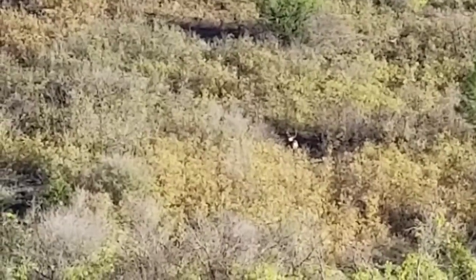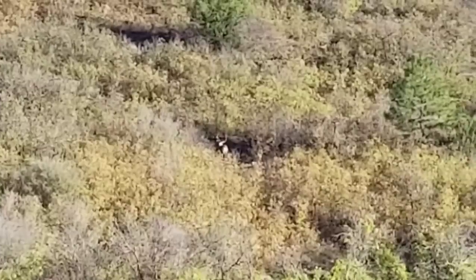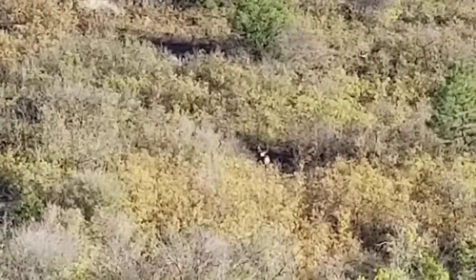Thought that was a spike bull when I first glanced up there and just saw those antlers sticking up. Then he stepped up out of the oaks.